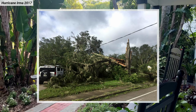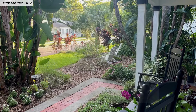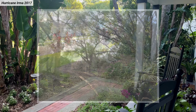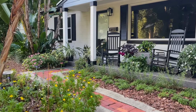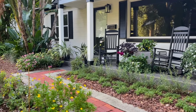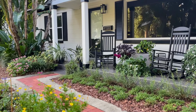So I did want to add that Irma passed much closer to my area than this current storm is supposed to, so I'm not expecting Irma-level damage, but I figured it's better to be safe than sorry, so I'm going to prepare my garden for the worst and hope for the best. So jumping into garden prep for this storm, we're going to start here at my front porch where I'm going to move all my plants into my carport area, and then I'm going to move my rocking chairs and tables inside my house, so let's get to it.